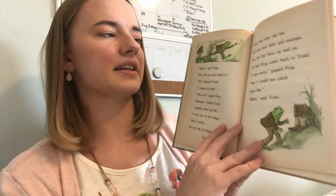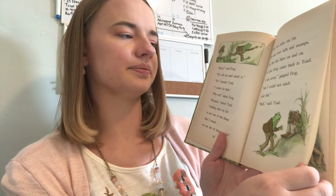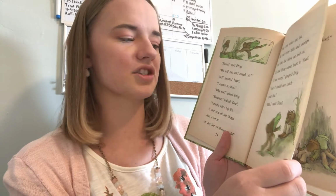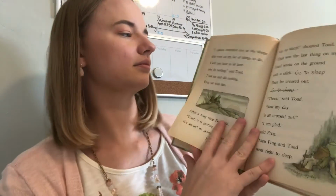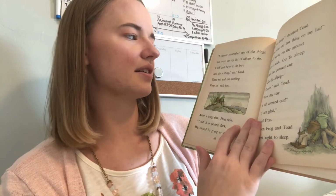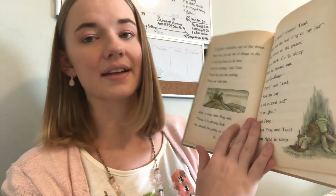Frog ran after the list. He ran over the hills and swamps, but the list blew on and on. At last Frog came back to Toad. "I am sorry," gasped Frog, "but I could not catch your list." "Blah," said Toad. "I cannot remember any of the things that were on my list of things to do. I will just have to sit here and do nothing," said Toad. Toad sat and did nothing.